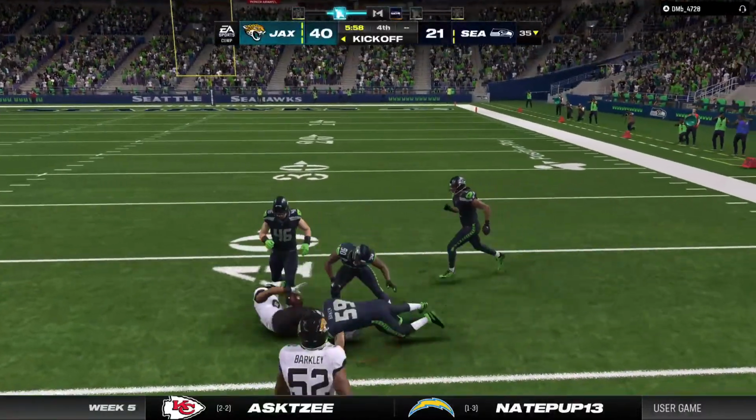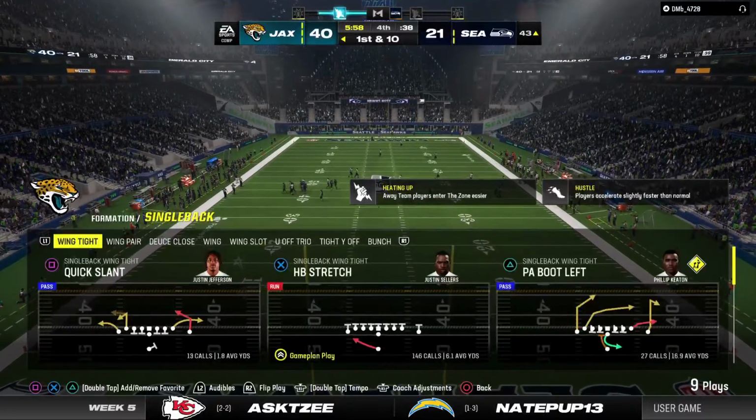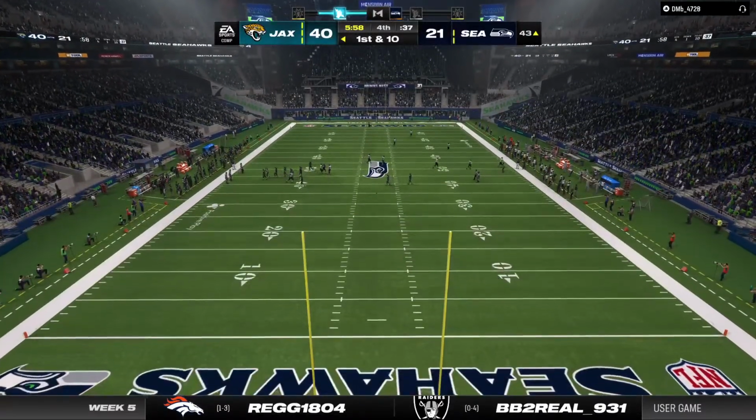And the Jaguars are going to cover this one up. Now they're down big here in the fourth. They had to try the onside kick. Can't fault them for the effort at least. No, you can't at all.